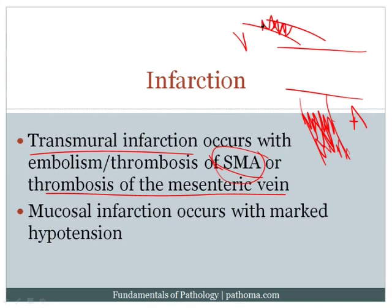And then the third way would be to get thrombosis of the mesenteric vein. And how would you get thrombosis of the mesenteric vein? Well, one classic mechanism would be polycythemia vera, a red blood cell disorder where you're producing too many red blood cells, which makes the blood thick and increases the risk for thrombosis. Another classic example would be if the patient has a lupus anticoagulant, that would increase the risk for thrombosis as well. So in these particular cases, when you block the blood supply, that's going to result in a transmural infarction so that the entire wall gets infarcted.